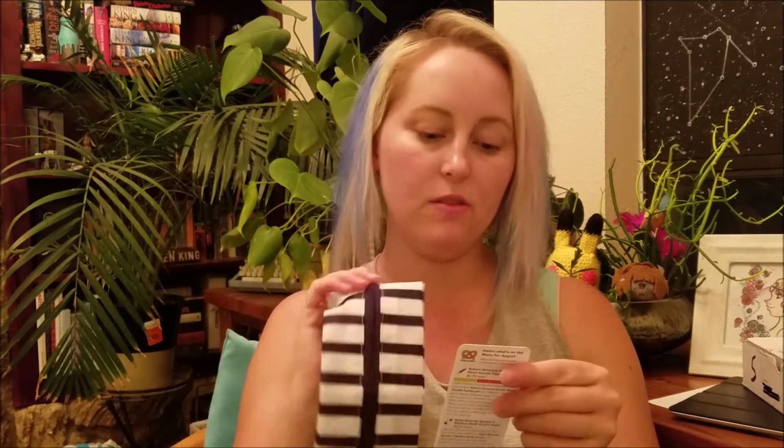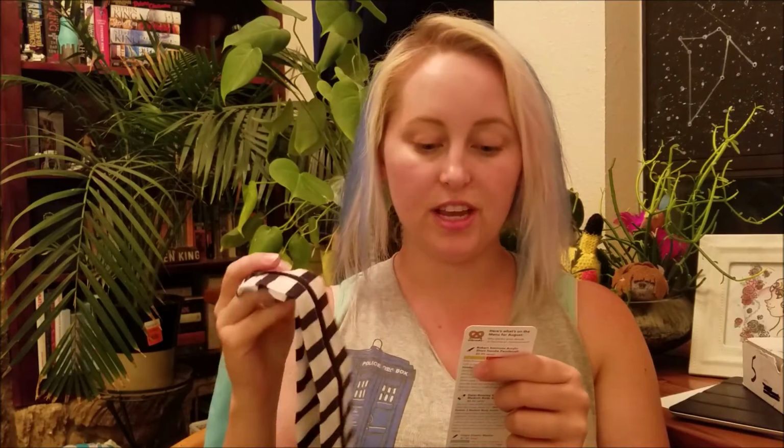So it says, this unique bag can expand to pack even more of your favorite art supplies. Made of ripstop nylon, a special reinforced fabric that resists tearing. Oh, that's cool. Your 3D zip is machine washable to keep the sailor stripe design looking clean and bright. Cool, so you can throw this in the wash.